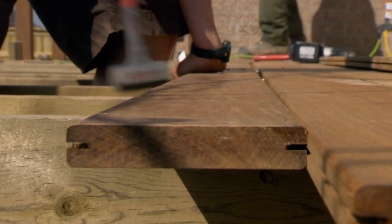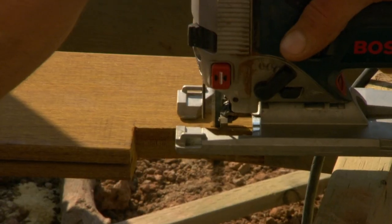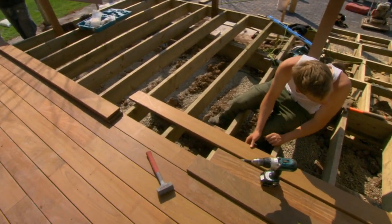Ipe is a beautiful coffee-colored South American wood. It's harder than stone and will last forever. The unique grain will give Tanya's deck a real modern urban appeal.